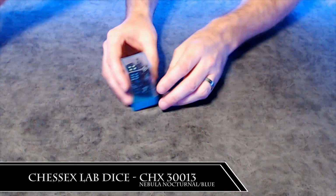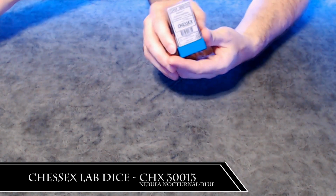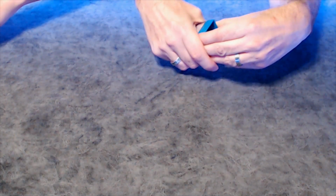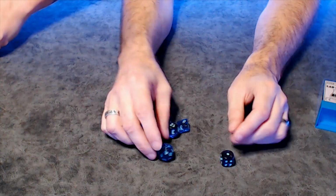Whatever tickles you. So now we're going to get into the last set. CHX 30013 Nebula Nocturnal Blue. Nebula is Chessex's version of vapor or diffusion dice. They tend to be clear translucent with wisps of color coming through the translucents. I almost refer to them as phantom dice.